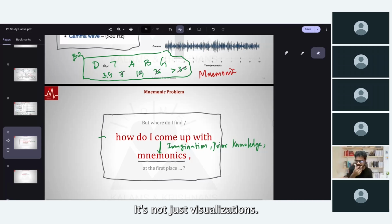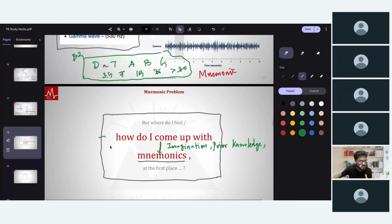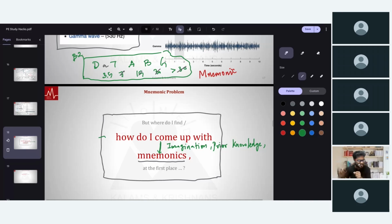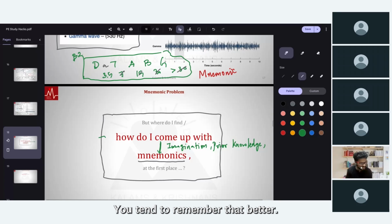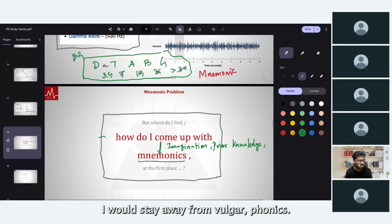It's not just visualizations. Many of you mentioned visualization and all that. This is also a matter of emotional arousal. When you try to visualize absurd things, you're deliberately changing the emotional state of your brain. You could also do that by sound, absurd names and all that. And I mentioned this sometime in the class, things that are vulgar, you tend to remember better. But do we need to go to that shortcut? Not necessarily. At least for the class, I'm not going to do that. Personally, I might do that. But for the class, professionally, I would stay away from vulgar mnemonics.